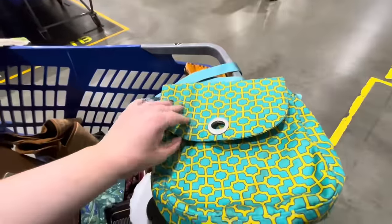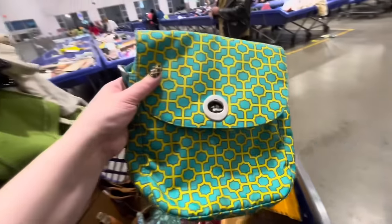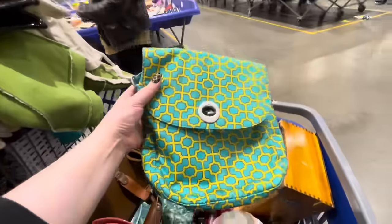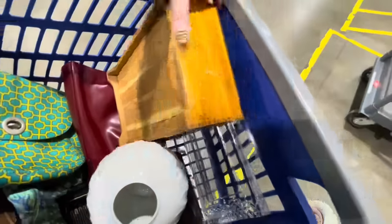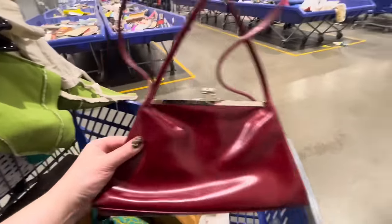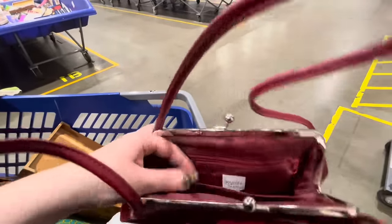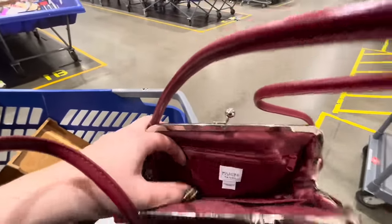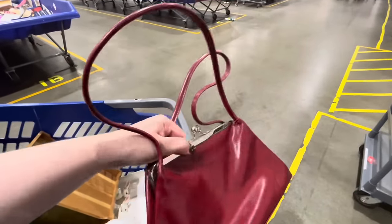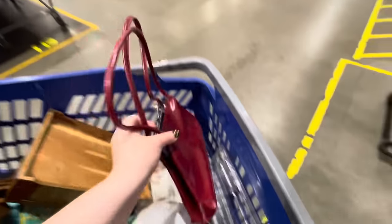Next is a bagelini, because every time I go to the bins, I need to bring home a bagelini. And this one's a fun print, too. I like that bagelini. Okay, I don't usually get Wilson's leather, but don't slam on the bunnies. But I liked this one. I liked the kiss lock purse. Wilson's leather Maxima. Inside's in pretty good shape. I don't think it's vintage. It's just cute.